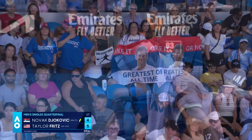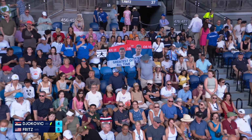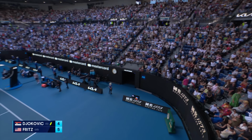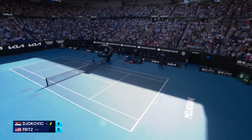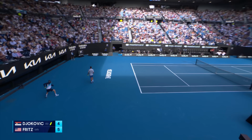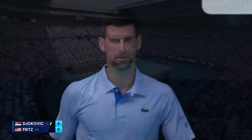Taylor still looking for his first ever last four visit at a major. Novak, of course, has had at least 10 or more at all four of the majors. 13 is his most in New York. He's had a dozen semi-finals reached at both Roland Garros and Wimbledon, and looking for his 11th today here in Melbourne. It's astonishing. Played over 100 matches at all four majors. Experience on his side today, no question. And in the rivalry with Taylor Fritz, but not the scoreboard currently. Fritz leading 5-4.